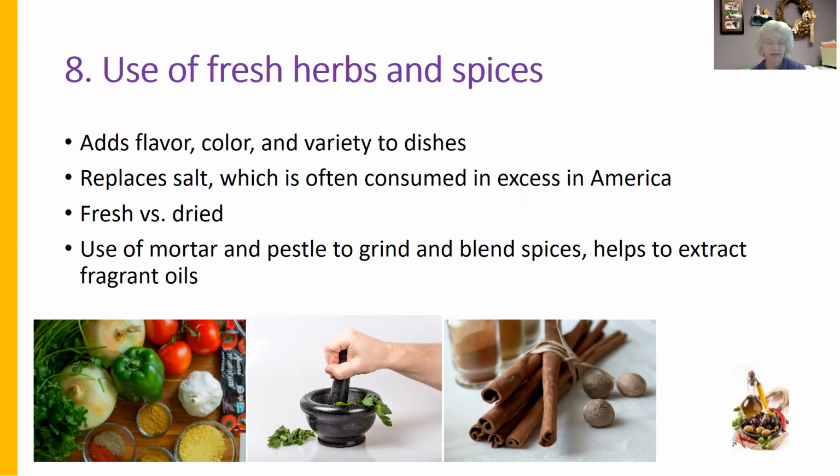Dried herbs can also be used, but fresh provide a more fragrant and flavorful meal. However, use of dried can be very suitable and delicious in soups and other liquid dishes where they are able to rehydrate some. A mortar and pestle, like pictured here in the middle photo, might be used to grind herbs and spices, which helps to really bring out the fragrant and flavorful oils.